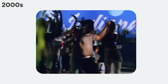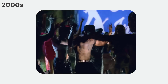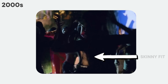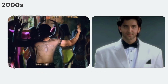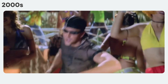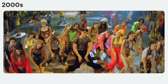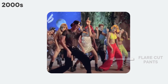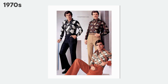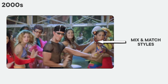And of course, if you look at our main character, Hrithik Roshan, look at that shirt. That shirt is super transparent, but it's super tight. If you compare this with his double role version, the Indian version, he was wearing a pretty oversized fit. Even his sunglasses are skinny. It's almost tight. It's sharp. His pants aren't skinny, but they're definitely pretty tight around the thighs and slightly flared at the bottom. The kind of trend we saw in the 70s. Showing that people were mixing and matching styles at this point in time.